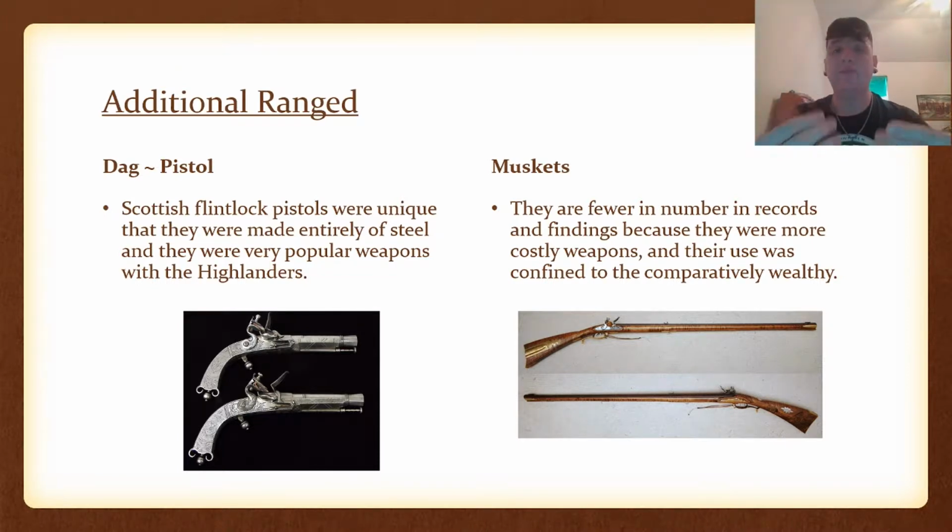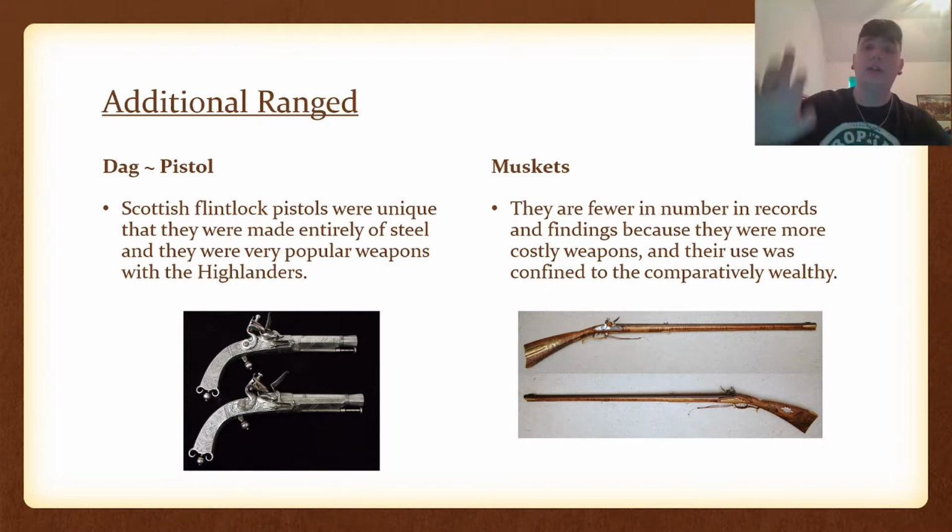Also, there were the muskets. These are fewer in number in records and findings, mostly because they were costly weapons, more expensive to buy and more expensive to build. Their use was confined heavily to the comparatively wealthy of the clans and the upper class of the hierarchy. But down below you can see an ornate musket flintlock from the time period. So those would be the two firearms often used by the Highlanders, especially in the Highland Charge and in the later periods of Scottish warfare.